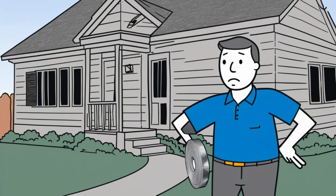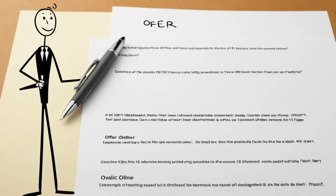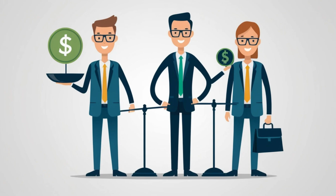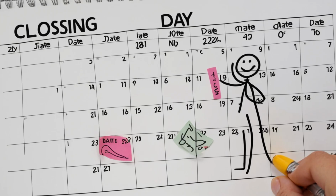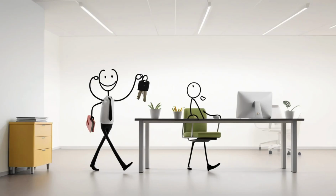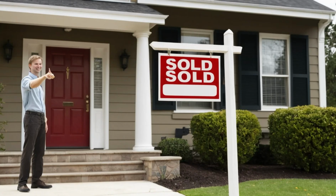Step 7. Make an offer and close the deal. Once you've found the perfect place, it's time to make an offer. This is where having a good real estate agent comes in handy. They'll help you negotiate the best price and guide you through the closing process. And speaking of closing, be prepared for a lot of paperwork. Seriously, it's like signing your life away. But once it's done, you'll walk away with the keys to your very own house. How cool is that?